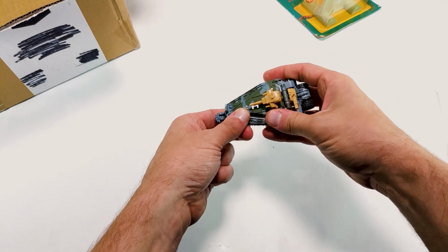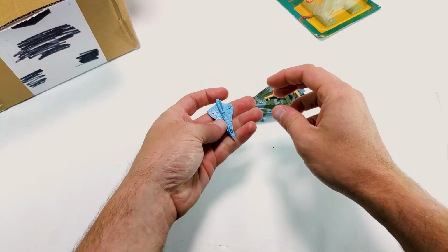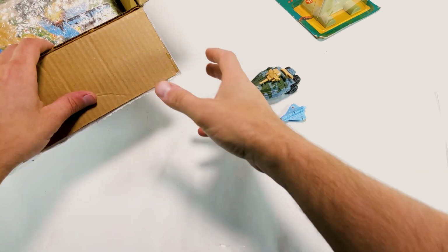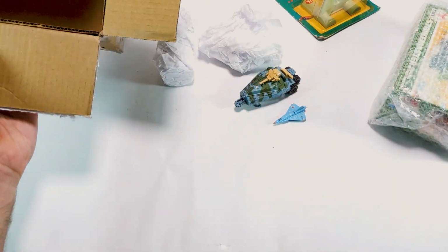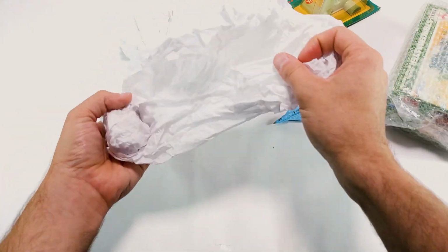I absolutely loved this line. It was one of those lines that when it came out, I was sort of at the age where I probably should have been moving on from toys. But my younger brother, who's 10 years younger than me, I could justify buying this stuff or having it or playing with it, collecting it, whatever, by saying, oh, I'm just trying to, my brother's gonna dig this stuff.